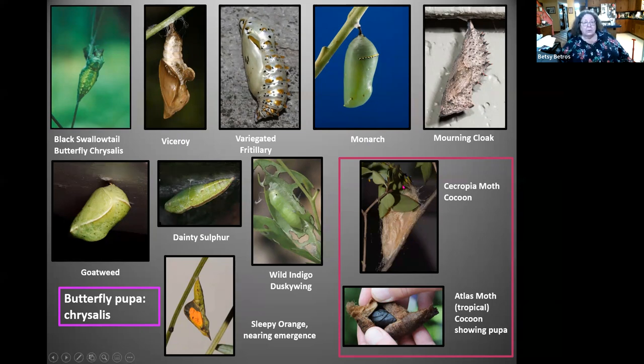And then once that's made, inside the cocoon the moth pupates. So if you were to look inside, this is called an Atlas moth. This is at a butterfly festival. So there's the cocoon, but the pupa is right in the middle. So that's what you'd see. And then a lot of moths just pupate. They don't make a cocoon.